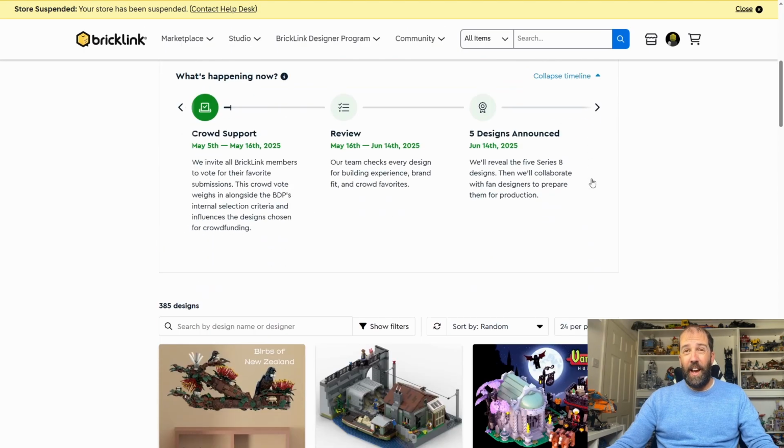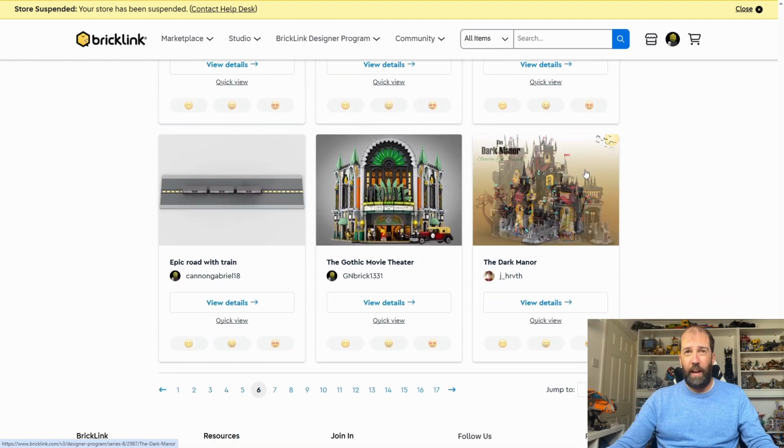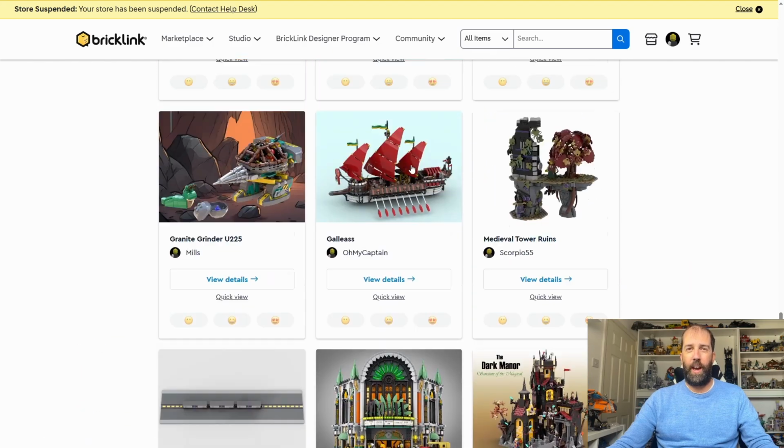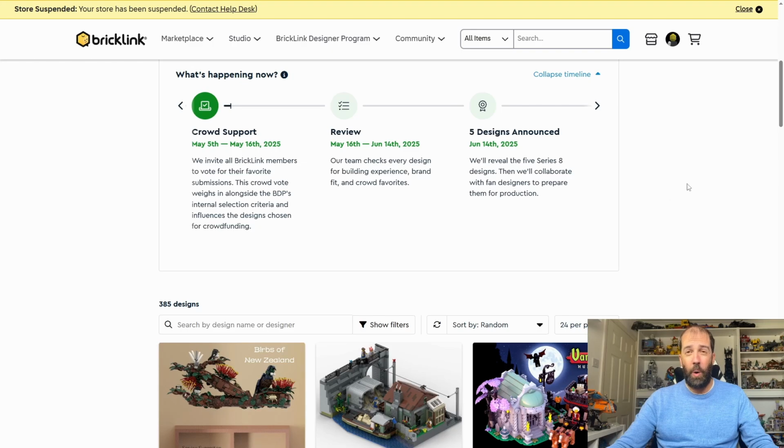So that's 5 pages worth of designs I've just gone through there. So yeah, I got through 6 pages in the end. So you want to go through these and pick out your favourites in here. There's loads to be chosen out of here. Some really cool designs. It'd be interesting to see how Lego narrowed this down to 5. I don't know how they do it. I guess it all depends on how many votes each set gets. We never find out, of course, how many votes each set gets.